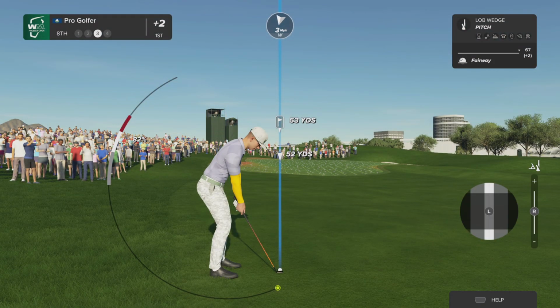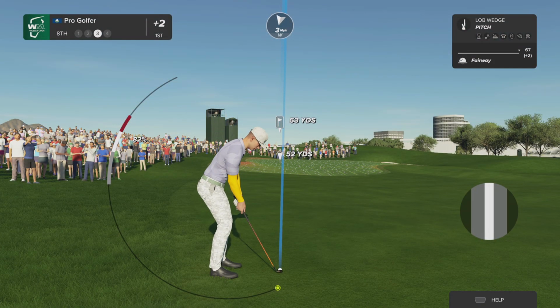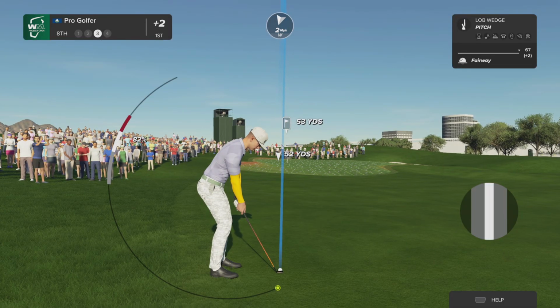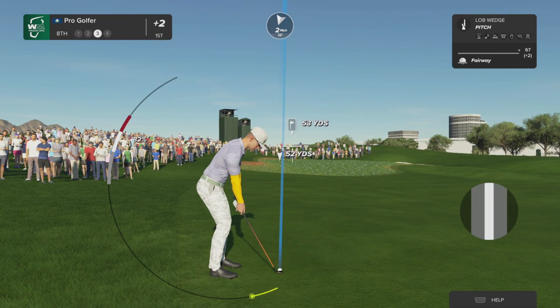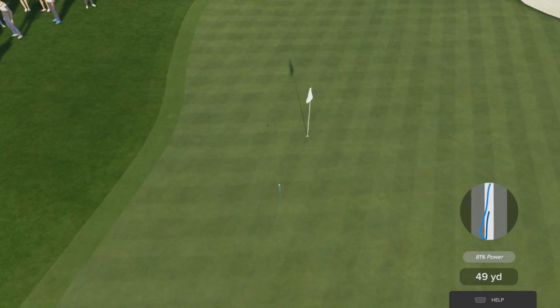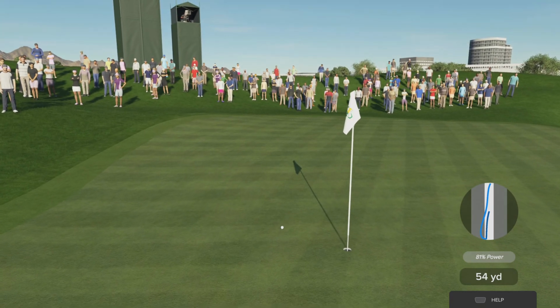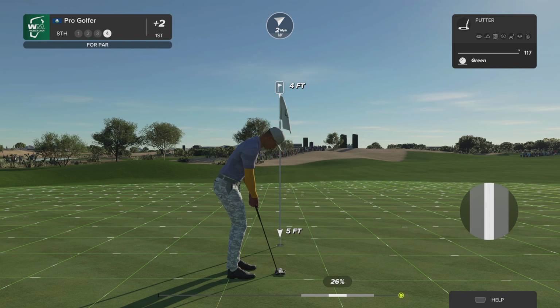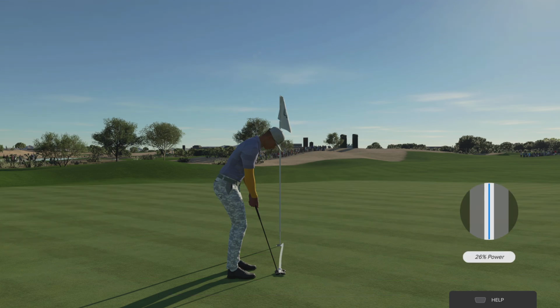And that shot back in the fairway. And here we are with the 3rd shot. Currently in the lead by a shot. No harm, no foul there with that shot. And a par putt awaits him.